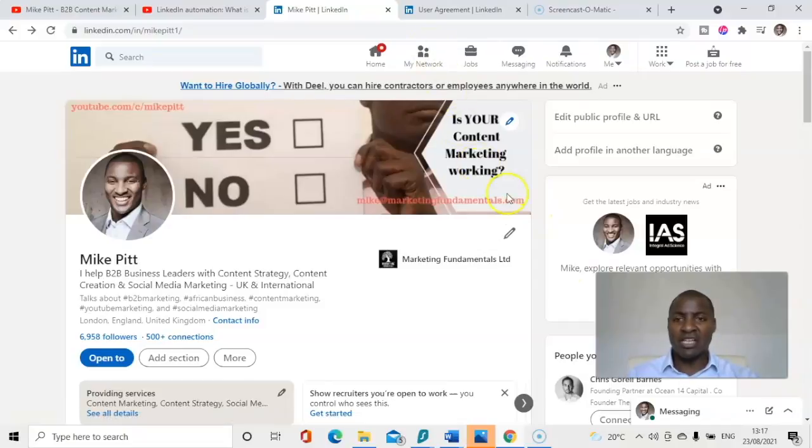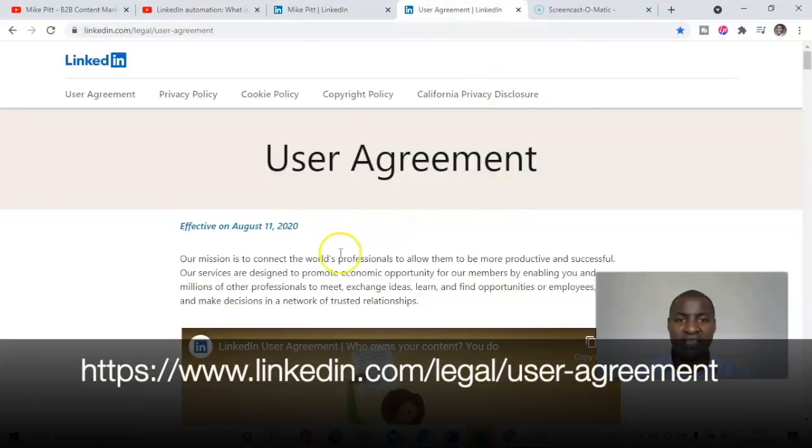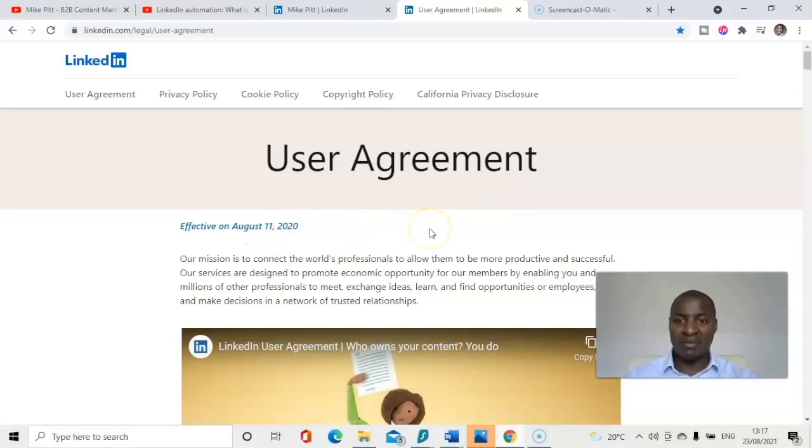Rather than me just giving you the headlines, let me be specific and go to the LinkedIn user agreement. So this is the LinkedIn user agreement. You can see that it's effective from date August 11th, 2020. So during the global pandemic, this was updated. I no longer have access or screenshots of the previous version of the user agreement, so it might have been a change that was made then.